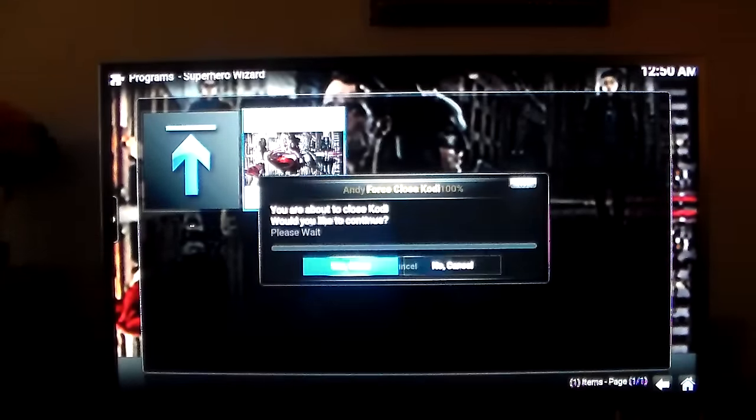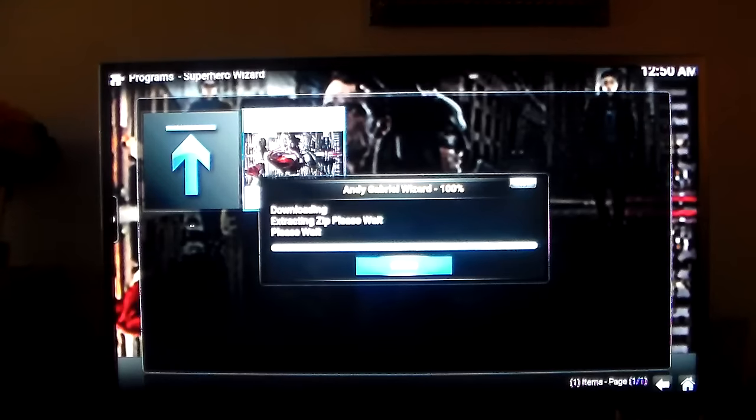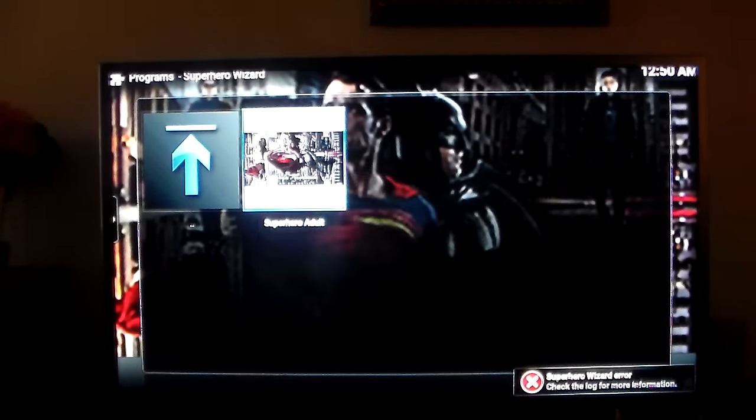Yes, you want to force close Kodi. It'll say error, it did not error. All you do on an Android device, you unplug it. On a phone, you reboot. On an Amazon Fire Stick, you just let it reboot by itself, go back into Kodi, and then you'll get the build.